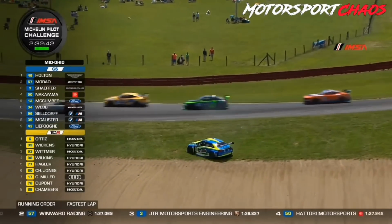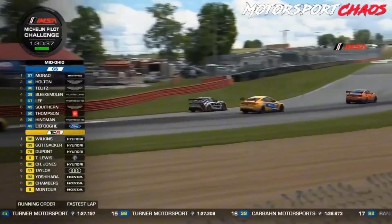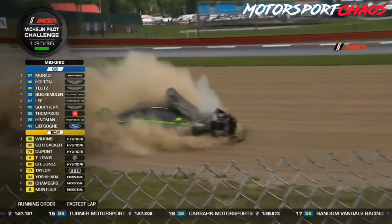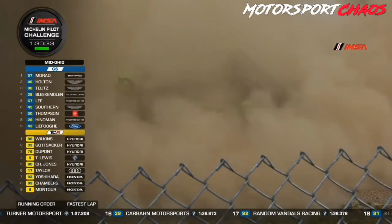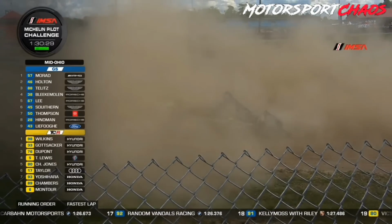And there's another spin down at the bottom of the hill. These two guys are on shiny stickers, so we have seen no scrub tires put on the car, at least of any sort of significance at this point in the race. There's a huge dust cloud in turn 1. What's happened down there, John?